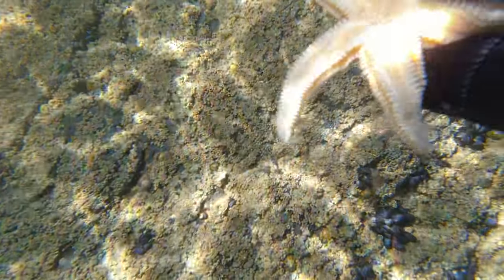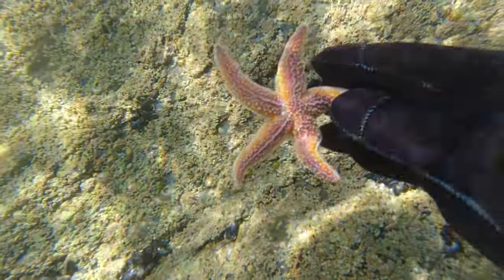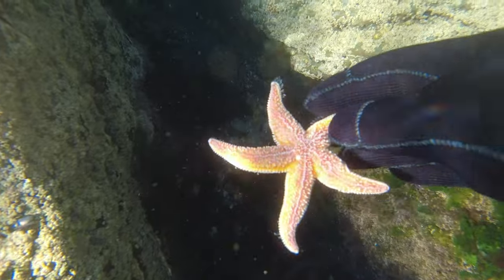And there were hundreds of starfish around. I won't have hours of footage for you guys just of starfish. These are spiny sea stars. There were a lot of them around today. Absolutely loads.